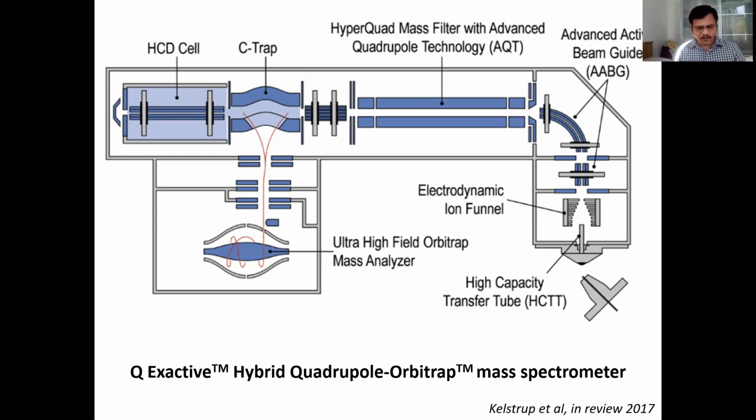So this is the overall sketch of the analyzer and the ionization unit of the mass spectrometry.